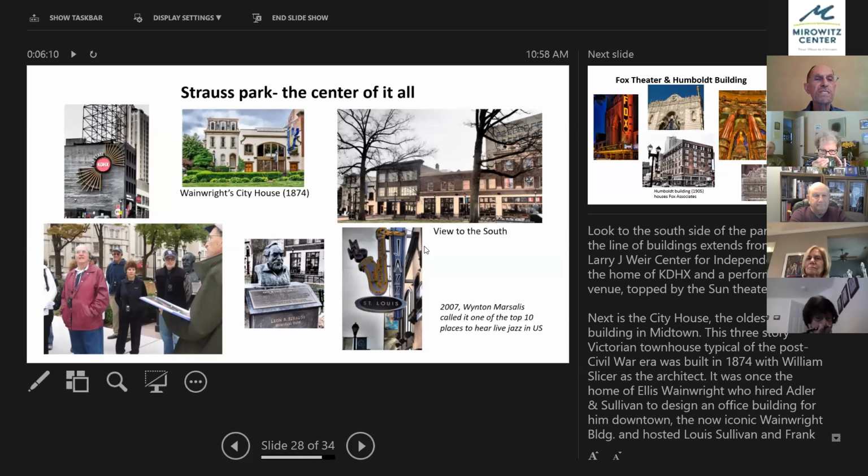Here's another view of Strauss Park. KDHX radio is at one end of the park area. This outdoor sculpture is the old sign from the Sun Theater that's been repurposed and put on their wall. This is the first building you come to after KDHX moving down the street.